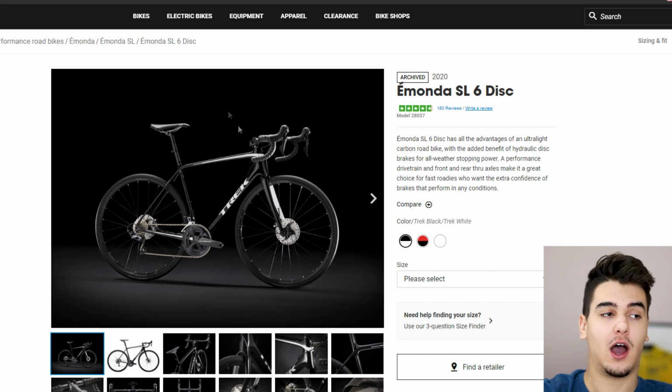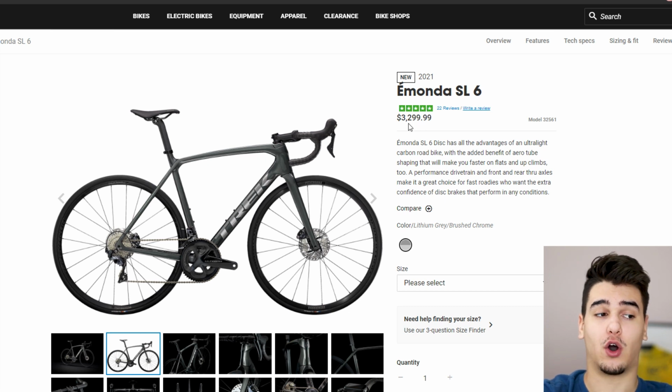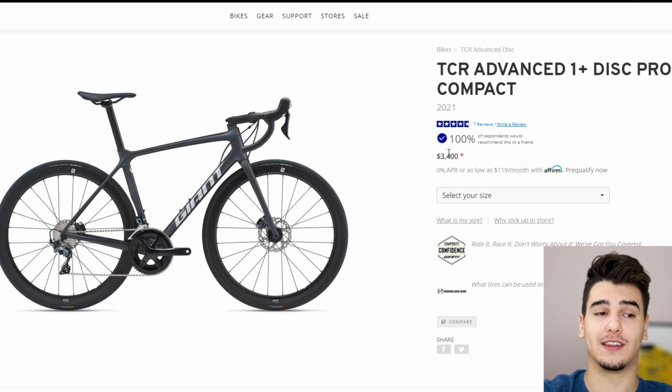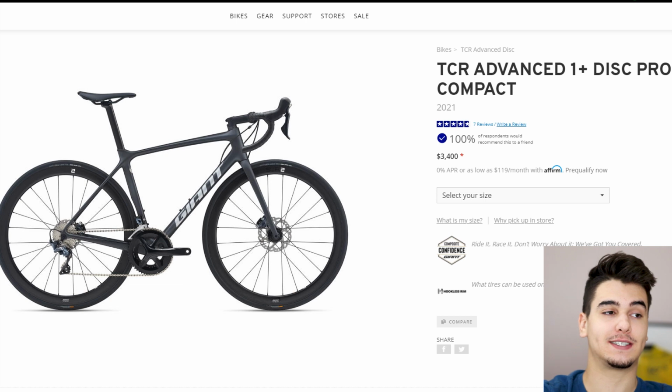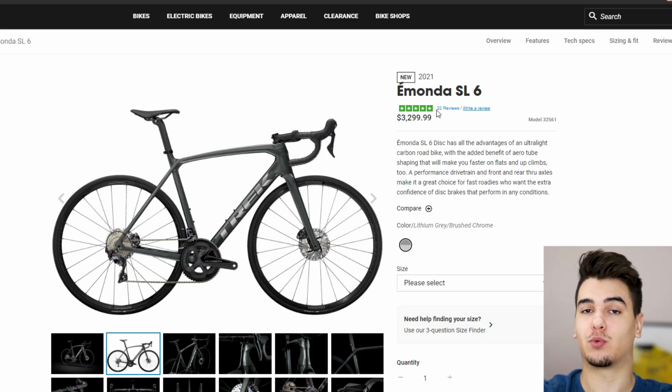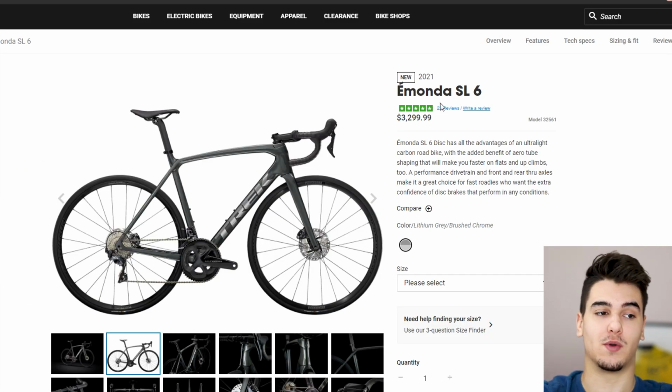But it's pretty interesting because if we compare the new price of the Emonda SL6 for 2021 with all the added benefits of the redesign, it's going for $3,300 USD, which is $100 cheaper than the TCR Advanced 1 Disc Pro Compact. So for that reason, I'm going to be comparing the TCR Advanced 1 Disc Pro Compact 2021 for $3,400 USD to the Trek Emonda SL6 2021 for $3,300 USD. And I think that'd be a lot better comparison for this video.